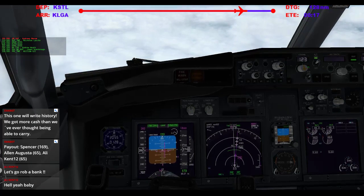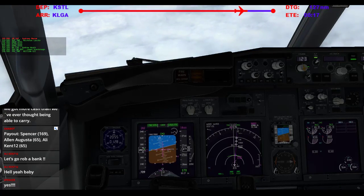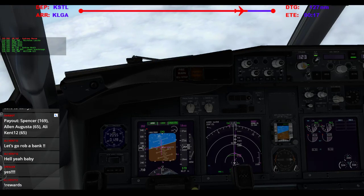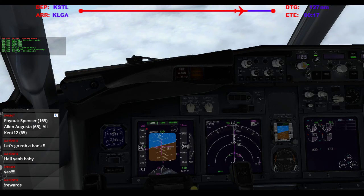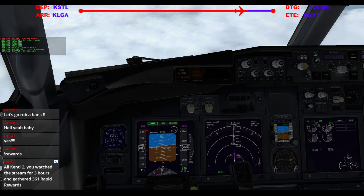Delta 1051, direct Neon, climb flight level 240. Direct Neon, 240, Delta 1051. North Shuttle 7005, descend and maintain 13,000.